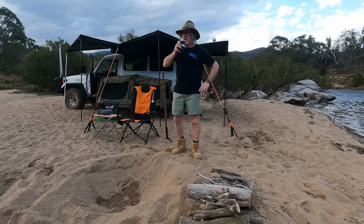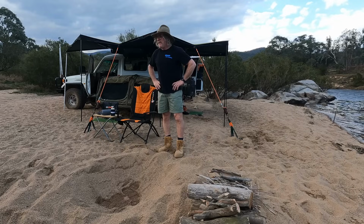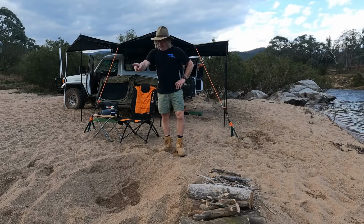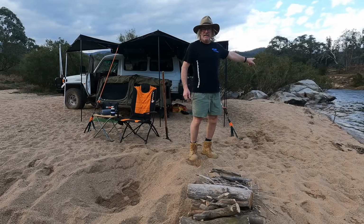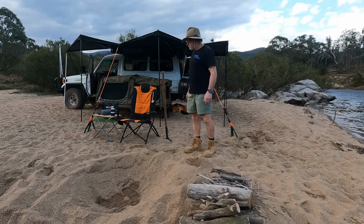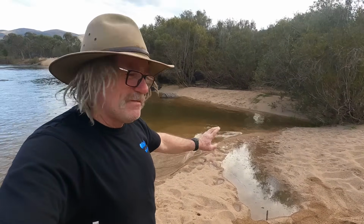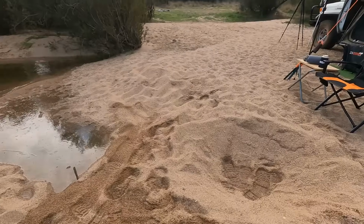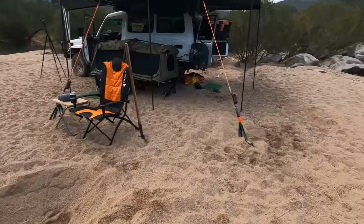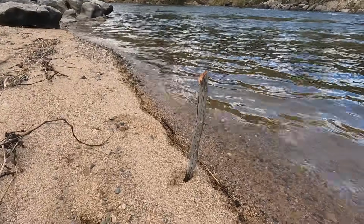Got a couple issues. I think the tide's coming in. There's no water there before. I'll put a stick over here just to check, make sure that we don't get flooded, but the fire pit's got water in it at the moment. So as I was saying, the water's coming up, so down here there was no water there when I came and set up and dug this fire pit, and there's a little bit of moisture getting to the bottom of the fire pit as well. So what I did is I put a stick over here just as a bit of a guide to see if the water's coming up.